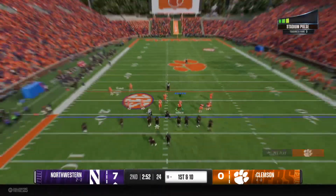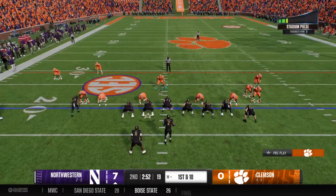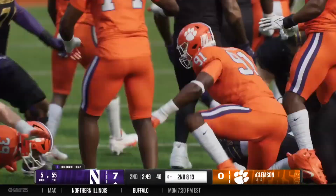Timing has to be so good when you're throwing at his own defense over the middle of the field. The ball's got to come out specifically on time because these windows close really quickly. Ball there thrown a little bit late. As a result, it's an INT.